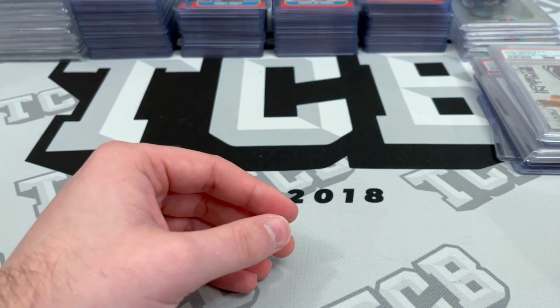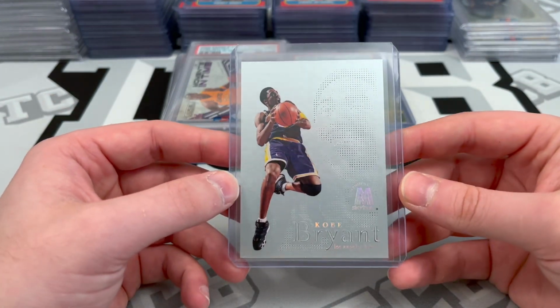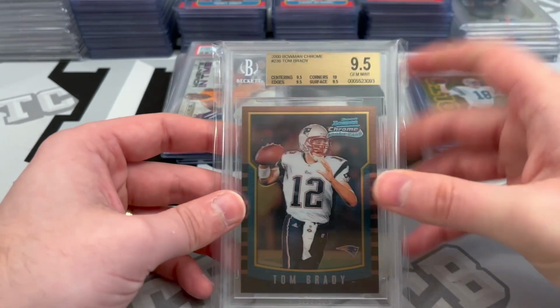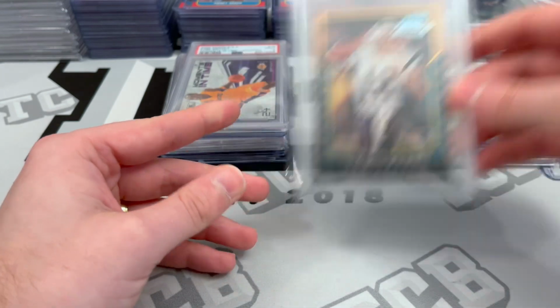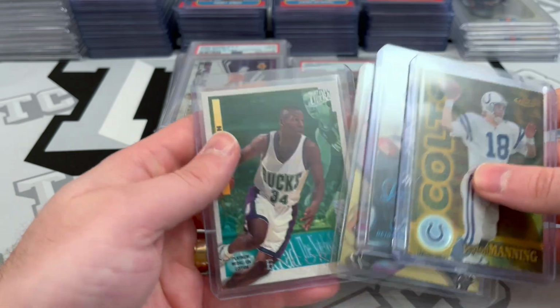So that was everything that I straight up purchased while at the show. Obviously, the two highlights, the most expensive ones, are going to be the Kobe Bryant Fusion Titanium out of 250, and then the Tom Brady Bowman Chrome BGS 9.5 True Gem Plus. Those are obviously the two most expensive. I think the two coolest, but the rest of this stack I just think is really cool.